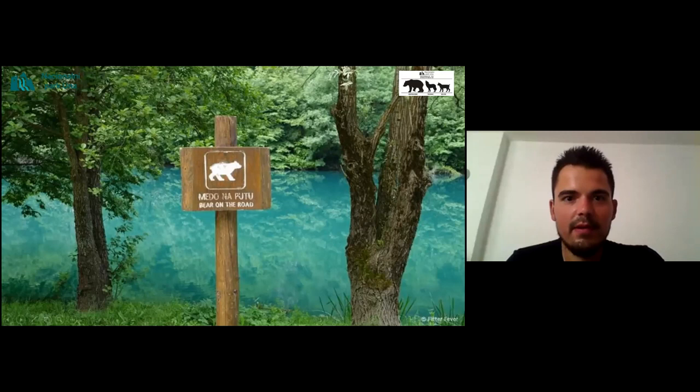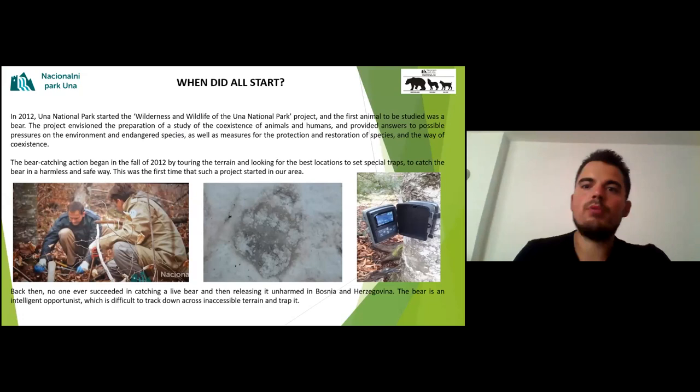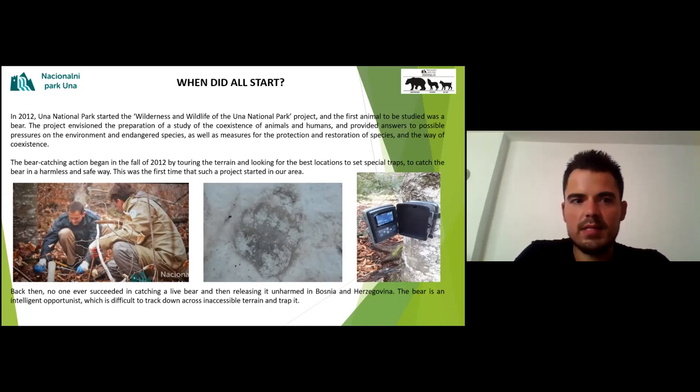So in 2012, we started the project Wilderness and Wildlife of Una National Park. And the first animal to be studied was the bear. The project envisions the preparation of a study of the coexistence of animals and humans, and provides answers to possible pressures on the environment and endangered species, as well as measures for the protection and restoration of species.